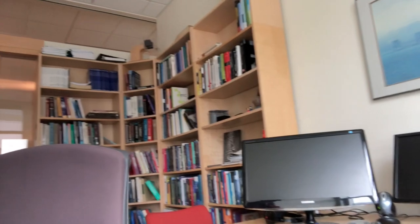Here's my desk, here's my office. I'm gonna go in. This is where I work. It's a bit of a mess. I sort of left it. I've got bookshelves, and another little bookshelf, and I have a window to the outside, and I have a computer here that allows me to do my work, and I'll continue this later.